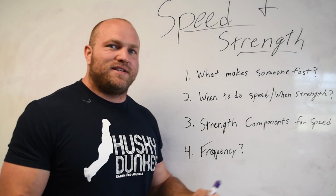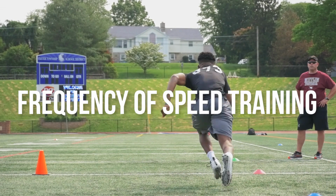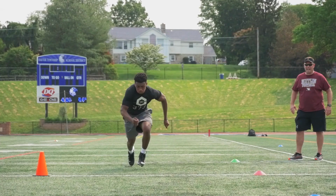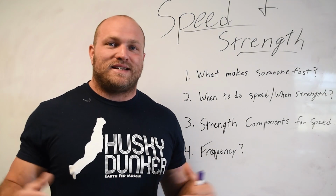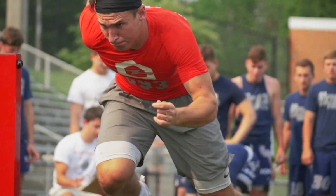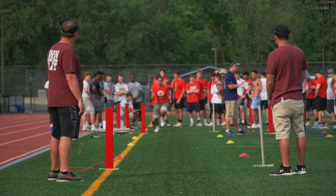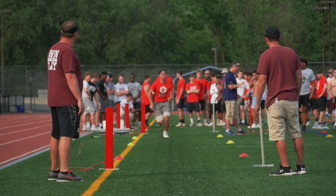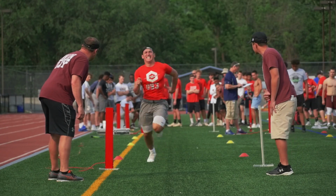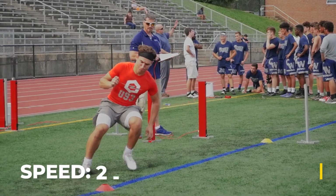So the next question that we typically get is, how frequently should we do speed-based or agility-based training in with our strength work? One of the things that we've noticed over the last decade of training is that it's very easy to increase speed if the mechanics are taught properly and if the athlete is capable of understanding it and they're able to coordinate and implement those strength gains. So we recommend doing speed work 2 to 3 days a week.